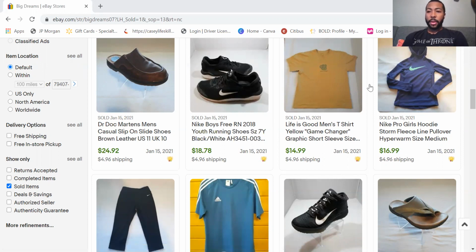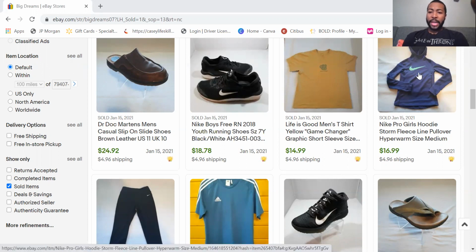And I'm going to move this up a little bit. Okay, so you can see this Nike girls pullover hoodie, sold it I want to say for about $14 with the shipping, but just a normal Nike pullover, nothing special about it. As you can see, all this stuff that I have on here is just bread and butter. And whenever you have this stuff priced correctly, you're going to be able to sell it quickly. You're in the business of selling and moving on to the next product, not in the business of storing stuff. Okay, so just keep that in mind.